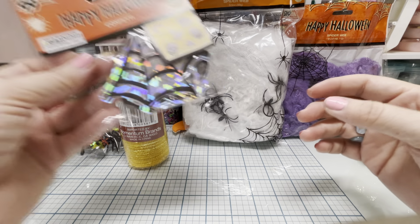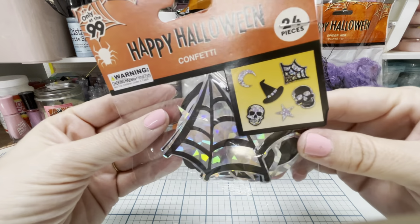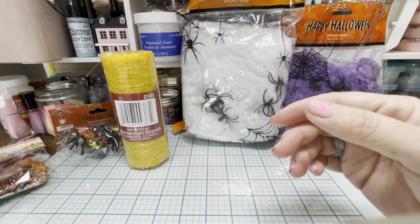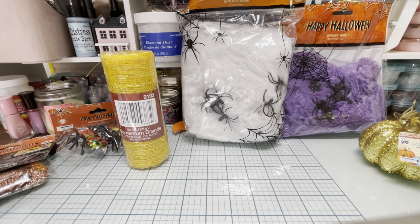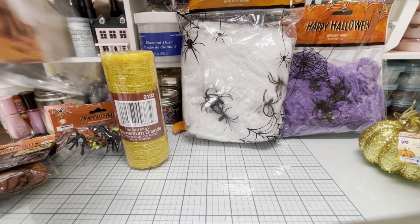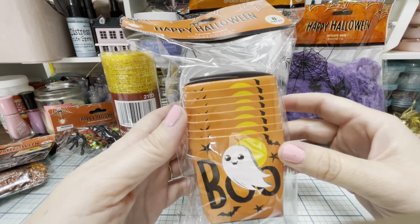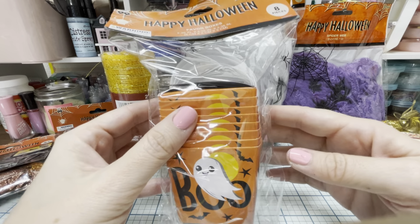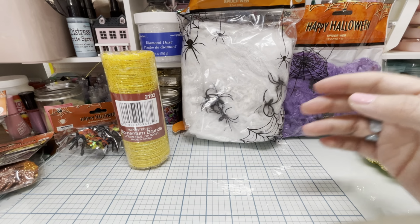And then I got this Halloween confetti. So you can see there what the confetti looks like. And then I got these cute little favor boxes, which I thought would be cute to send little goodies in Happy Mail or in swaps.